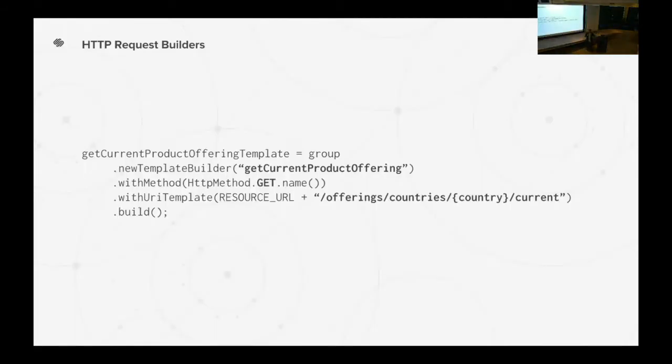And finally, HTTP request builders. We wanted to make it extremely simple for a developer to define that they want to interact with one service and build the template for the specific endpoint that they wanted to call.